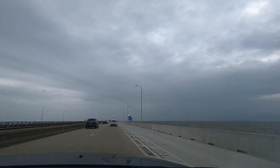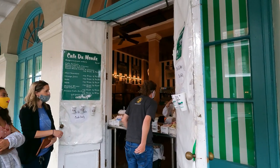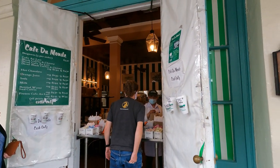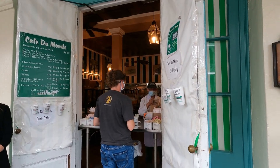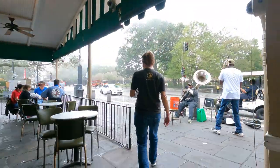When we got to New Orleans, the first place we wanted to check out was the French Market, and of course, Casey wanted to get a little something for her tummy. We went to Café du Monde so I could get some beignets. They were not made to order, so it was a little disappointing. It was cash only, and maybe that's the way it always is, but everything was already pre-done, so I was a little disappointed.